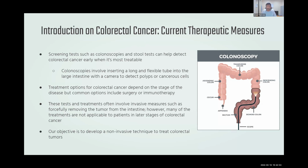And to add on to that, these treatments are mostly applicable to patients in earlier stages where the tumor can be easily removed. But many of these treatments will not work with patients in later stages of the cancer when the cancer has spread to their whole intestine. The main purpose of our project is to develop a non-invasive therapeutic technique involving lipopeptides to treat colorectal tumors.